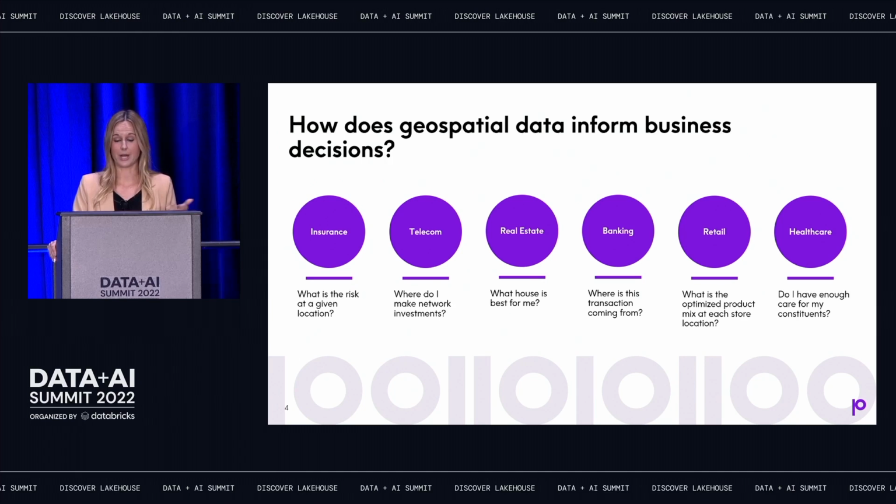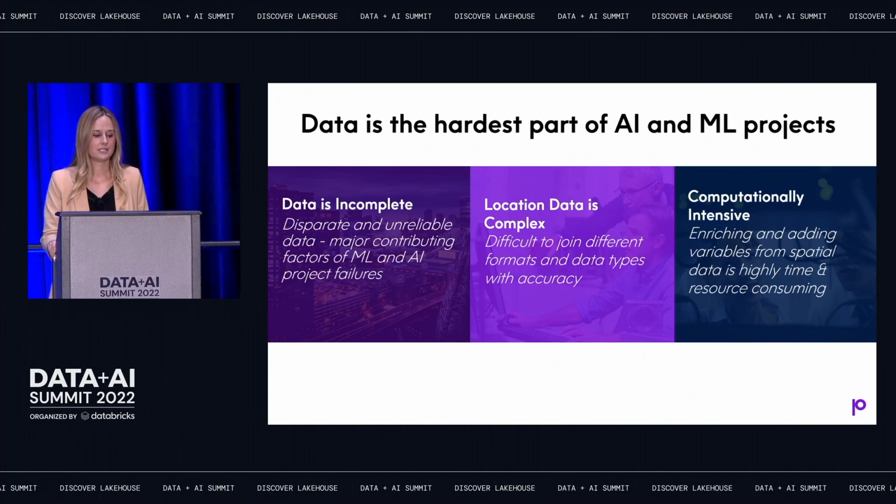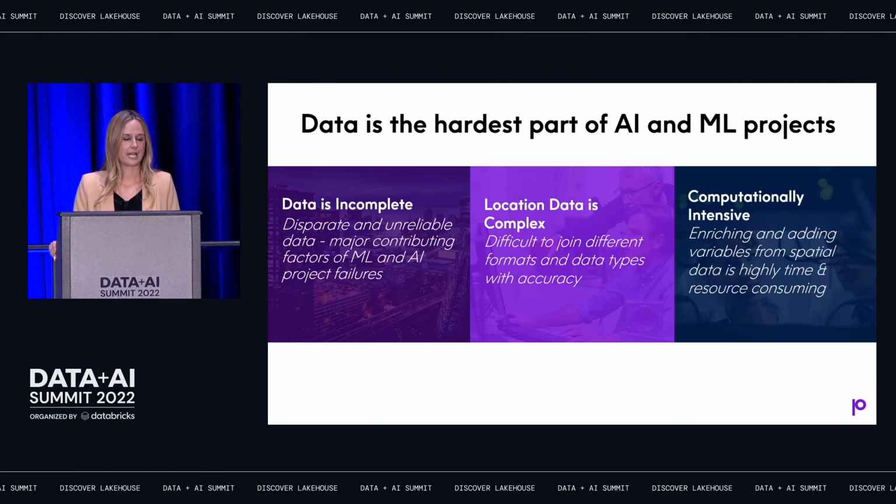So I would want to know, how's this going for you? But it's a trick question, because I actually know the answer, that it's not going that well. Data is absolutely the hardest part of AI and ML projects across the board. It's incomplete, it's disparate, it's unreliable. You're getting it from a bunch of different vendors trying to bring in third-party data, and essentially all these issues come together to create project failure.